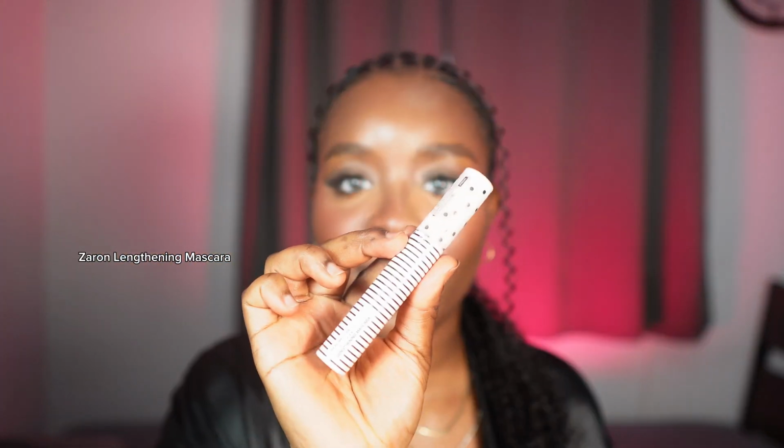So I have already used my setting spray. For setting spray, I used the Charlotte Tilbury setting spray. I love this because it literally melts my entire makeup. I used the Zara Lightning mascara for my under eyes, and for my blush, I used a random blush that I got from a supermarket in Nigeria, and I love it because it was like 4,000 naira, right? But it gives what it's meant to give. So yeah, I'm just gonna line my lips with the Rare Beauty gel eyeliner.